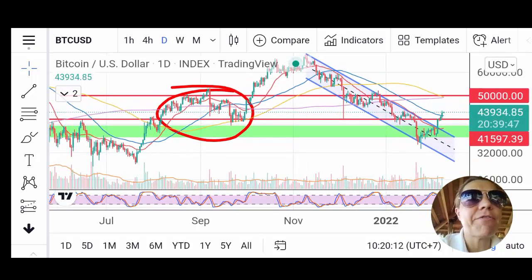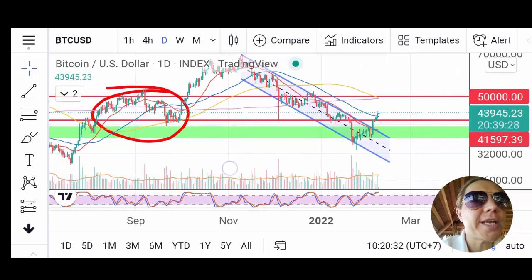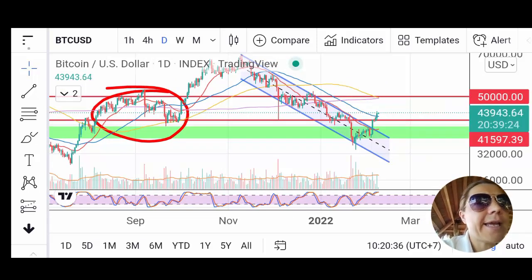So this is a very dense area, full of support and resistance. So it's very hard to give specific levels where the price might be rejected. But I would guess it's going to be somewhere between 40 and 50,000. When the price rejects, probably in this area, then we will obviously start correcting to the downside.